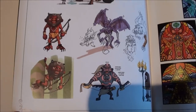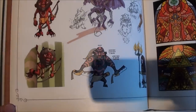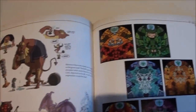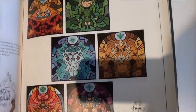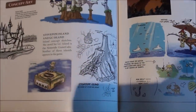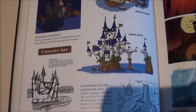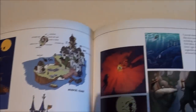So as you can see, it's a rather big book. I'm now at page 160, and there's a lot more to come. So it really is worth your money. You really get a lot of artwork, a lot of details, a lot of new information about The Legend of Zelda in this book. You can't find it anywhere else.